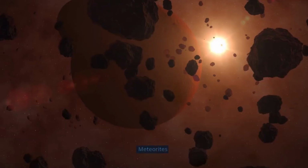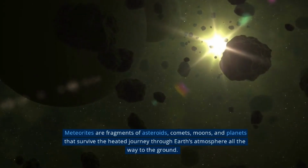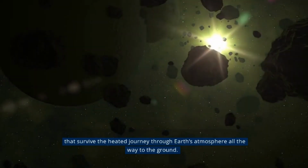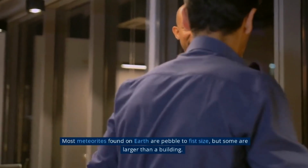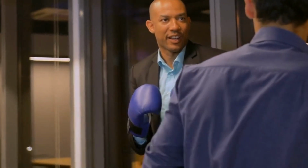6. Meteorites. Meteorites are fragments of asteroids, comets, moons, and planets that survive the heated journey through Earth's atmosphere all the way to the ground. Most meteorites found on Earth are pebble to fist size, but some are larger than a building.